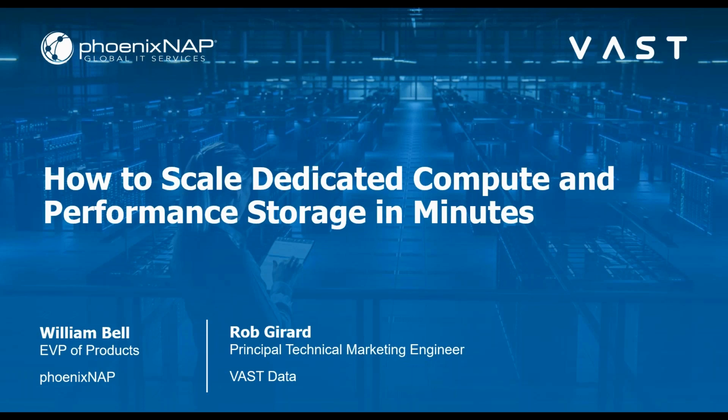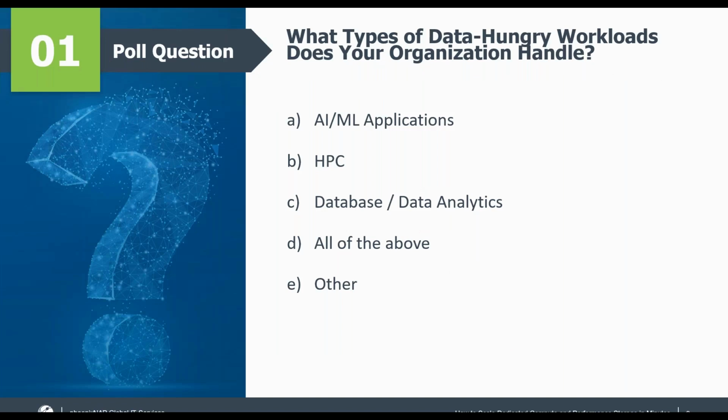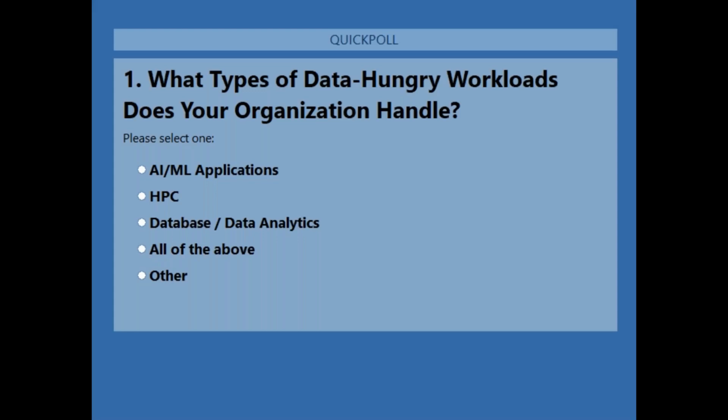Great. All right. So let's get this thing kicked off. What we're going to do is ask you a few poll questions. So if you could jump on and answer quickly, we can walk through these, and really make the most out of today and target what you're looking for. So we're looking at data hungry workloads. What do you have? What are you working with? What's really driving data storage consumption for your organizations? I assume it's probably all of these, but we'll see how that works.